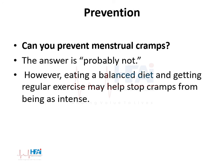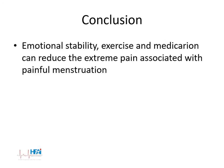Can we actually prevent menstrual pains? Probably not, because it's a physiological function in females. And eating a balanced diet and getting regular exercise may help to reduce the cramps from being intense to the mild form. Conclusion: emotional stability, exercise and medication can reduce the extreme pain associated with painful menstruation.